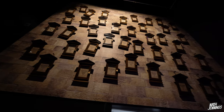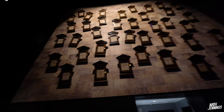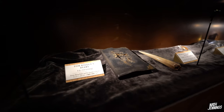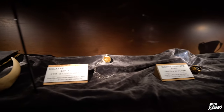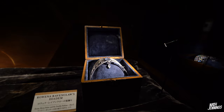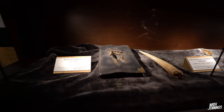There's all Umbridge's rules that she set for Hogwarts. That's awesome. So here we have all seven Horcruxes. Got the diary, the locket, the ring, the cup, and the tiara. Got a diadem. That for me is my favourite one, with the Basilisk Tooth and Tom Riddle's Diary.